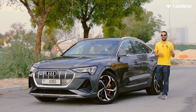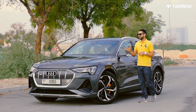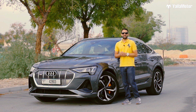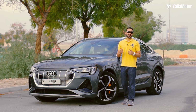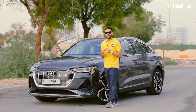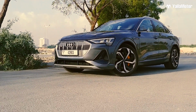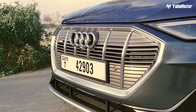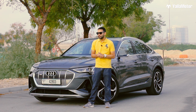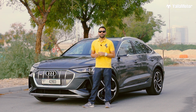Sharing nearly the same length, width and height as the Audi Q8, there isn't much to differentiate the e-tron Sportback from its petrol-powered siblings, apart from the fact that it's missing tailpipes, a fuel tank cap and traditional side mirrors. Those of you who are familiar with Audi design will notice the single-frame grille that makes its way onto all other Audi models. Here on the e-tron Sportback, it has been closed off for better aerodynamic efficiency. But the 5 slats that have been left open in the middle are to help with battery cooling.